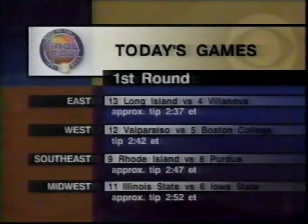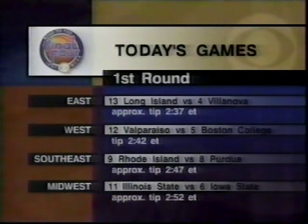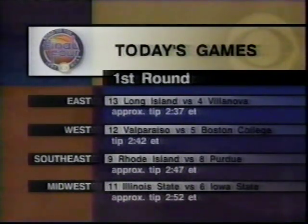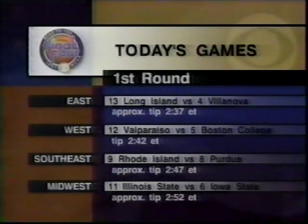Let's fill everybody up on what's coming up the rest of the day in first round action. In the East, Long Island and Villanova, that tips at 2:37. Valparaiso and Boston College, approximately 2:42. Don't hold us to these numbers. Rhode Island and Purdue, it's an 8-9 game, Clark, that you like, at 2:47. And Illinois State and Iowa State, an 11-6 game at 2:52.